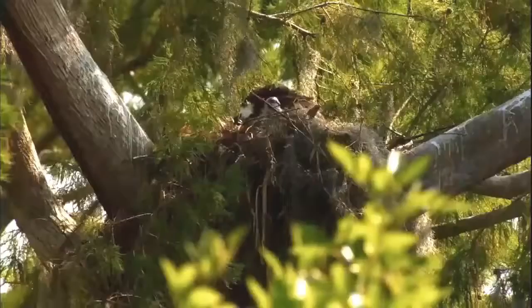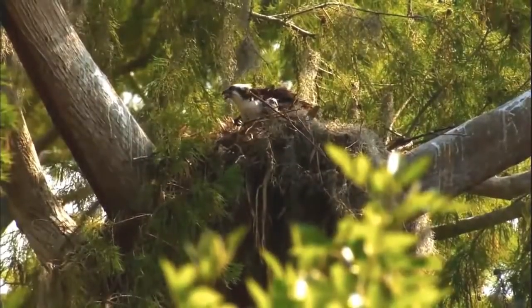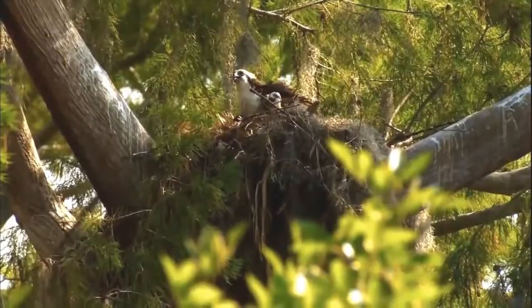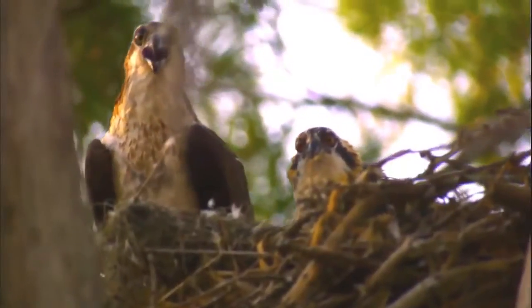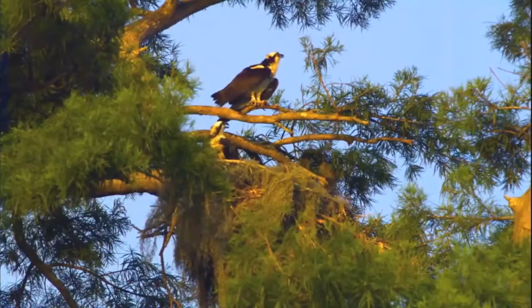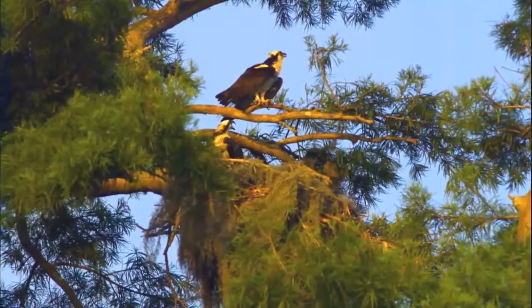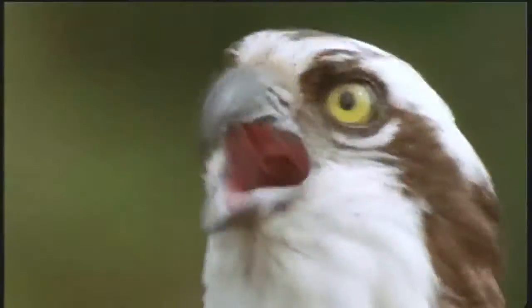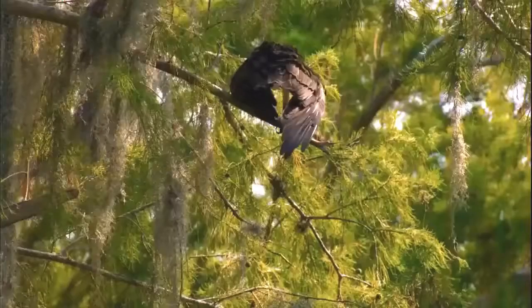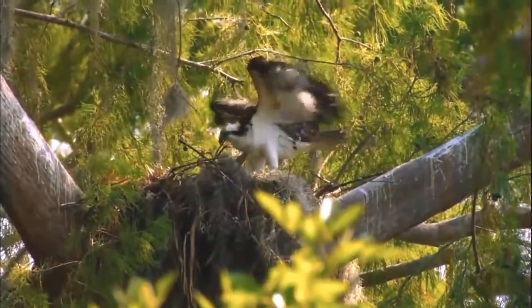It's spring in Florida's lake country. Hatchlings are still nest-bound, but growing fast. They're hungry, requiring as many as 7 fish a day. As the day begins, the air is soon filled with the cries of nest-bound females, encouraging male osprey to fish.